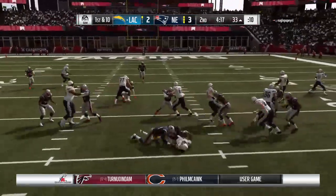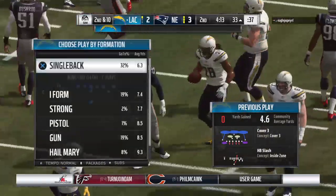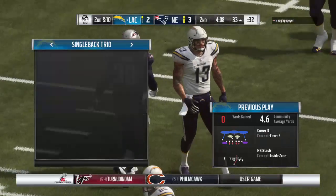Now a handoff. This is Gordon, trying to find a lane, but instead he'll get back to the line of scrimmage and no more. And the 2015 first-round pick, Malcolm Brown, brings him down.